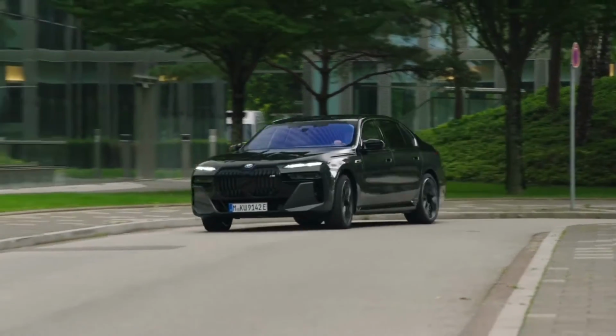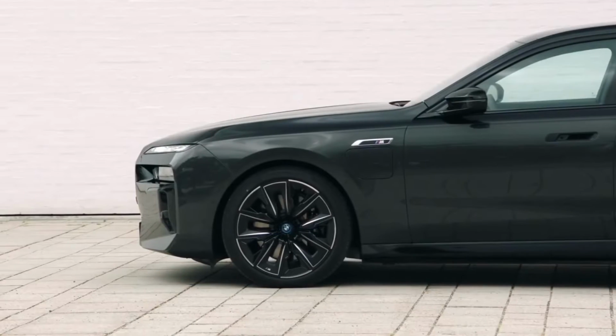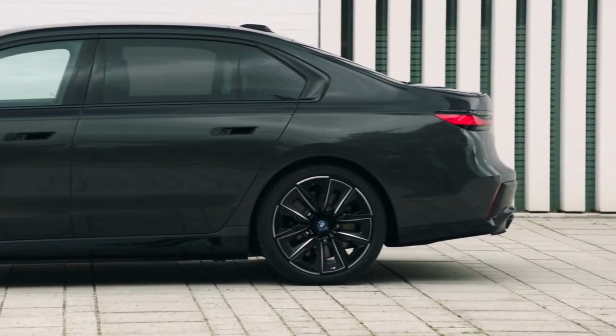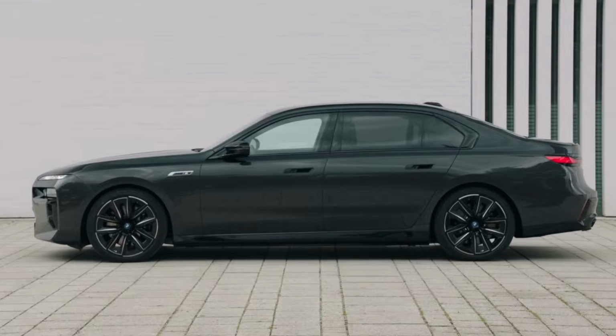BMW has revealed what it hopes will be the car to take the challenge to the latest Mercedes S-Class. This is the new BMW 7 Series, the latest flagship saloon in the firm's armoury, which arrives with a complete technical revolution over the old G11 model.